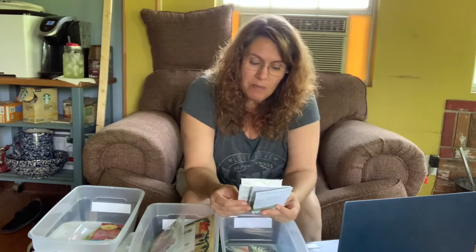So I have beans. Let's make a decision on beans. I have the Kantari. That's from Baker Creek, which is what I have planted out there right now. And I have 11 of those right now. And then I have Strike beans and Blue Lake beans. Blue Lake, I know, is super common. It's what so many of us are used to.